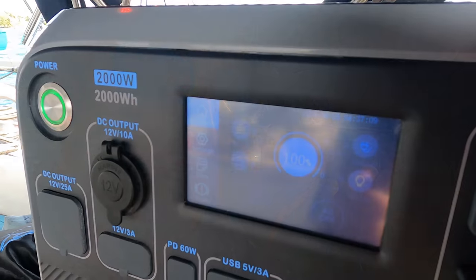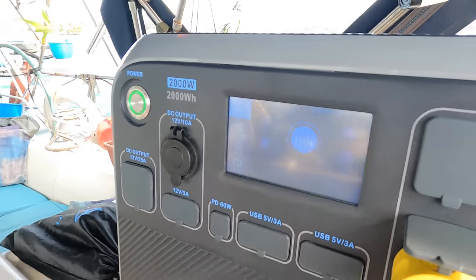This, my friends, this is what we call a next generation in backup power supplies for use on board or in your home. And this thing is pumping 2000 watts right now as we speak, and I can't hear it. Do you hear it? You can't hear it because this one does not run on a combustion engine. It doesn't run on diesel fuel, it doesn't run on gasoline. Believe it or not, this one runs on the sun. And if you don't believe me, stick around, because today we're gonna learn something new.